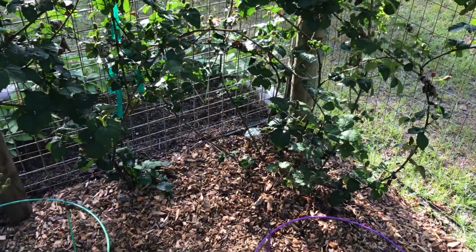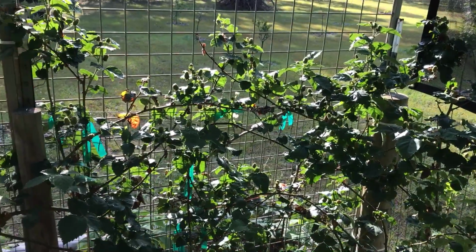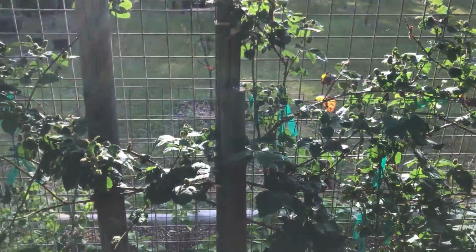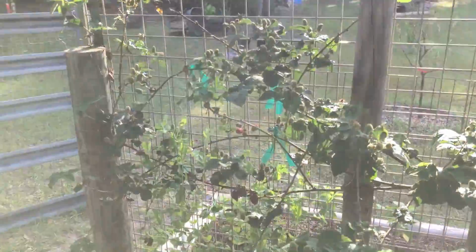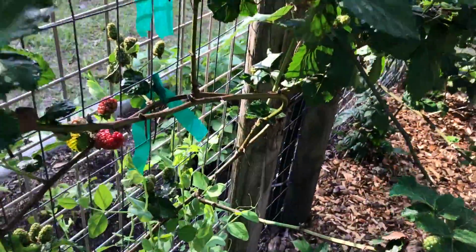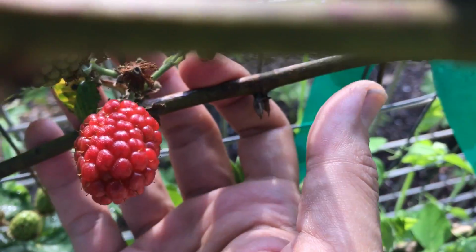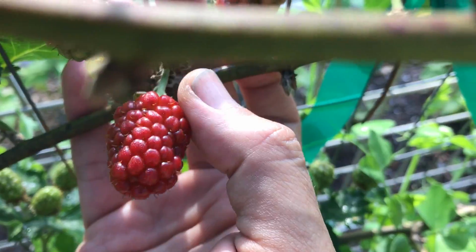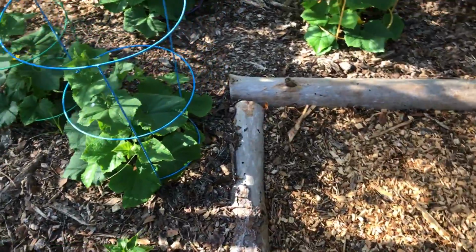So here's the 2 plants over here in the corner. And even with my pruning, those vines ran 10 foot before I just topped them. And you can see just how damn big those berries are. I've been throwing them in the blender, making smoothies.